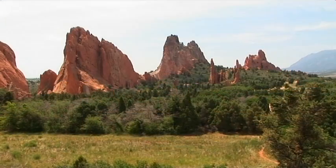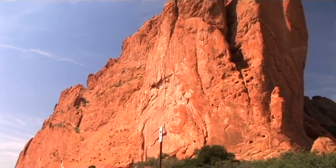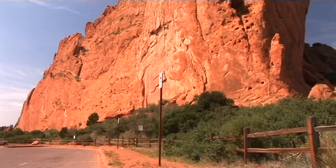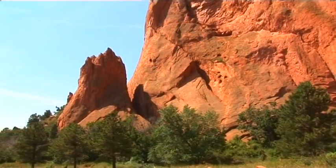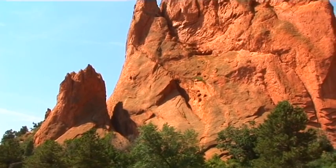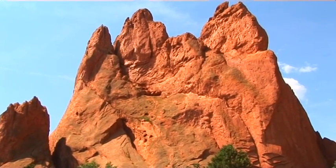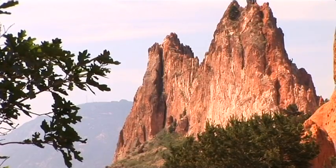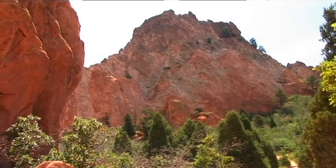The shining red rocks on the outskirts of Colorado Springs are a striking spectacle within the Garden of the Gods, a magnificent setting. The huge red sandstone rock formations rise to a height of up to 150 meters. These natural monuments are a reminder of the geological past of this extraordinary region, situated at the foot of the Rocky Mountains.